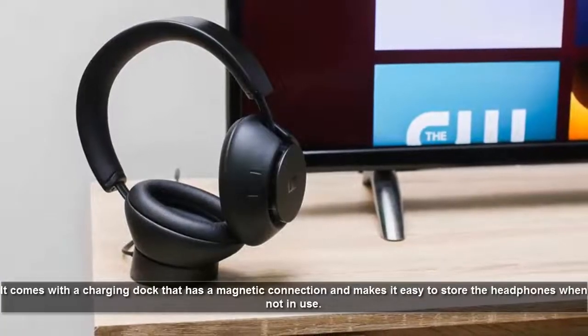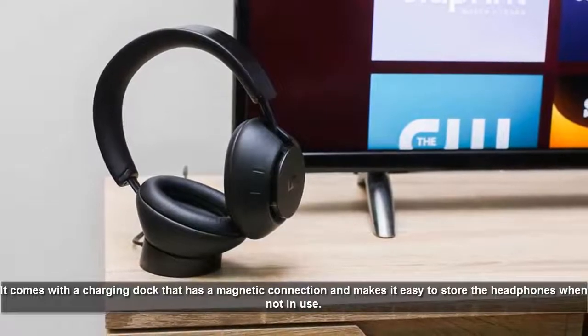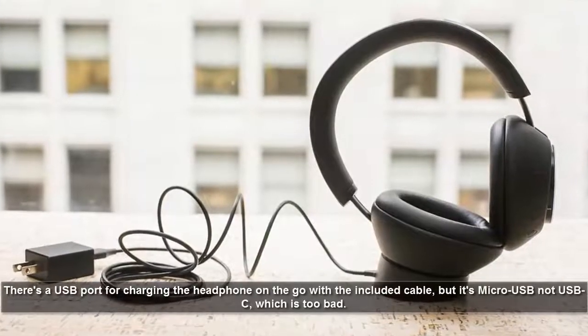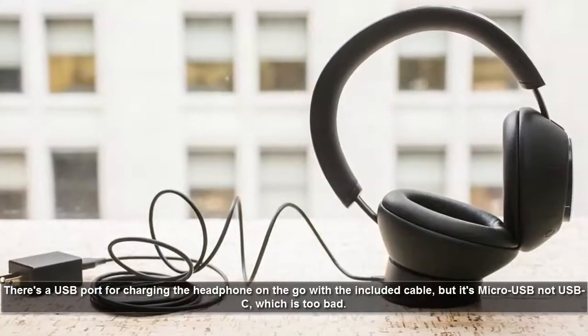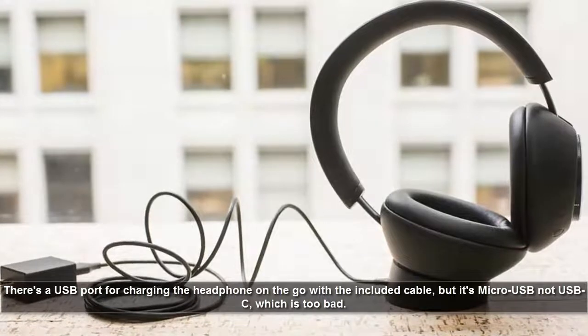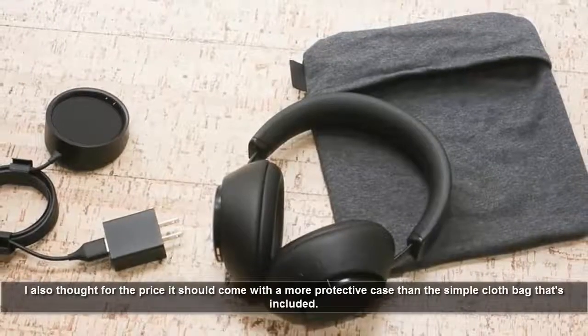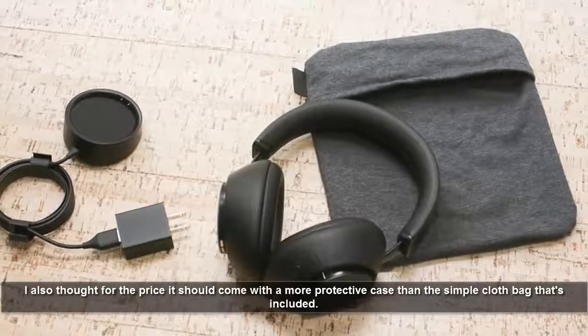It comes with a charging dock that has a magnetic connection and makes it easy to store the headphones when not in use. There's a USB port for charging the headphone on the go with the included cable, but it's micro USB, not USB-C, which is too bad. I also thought for the price it should come with a more protective case than the simple cloth bag that's included.